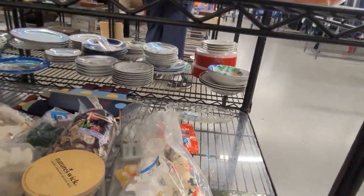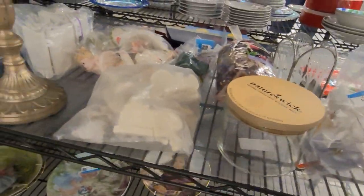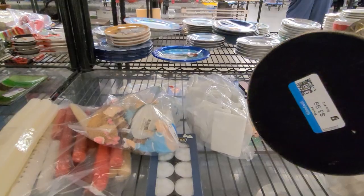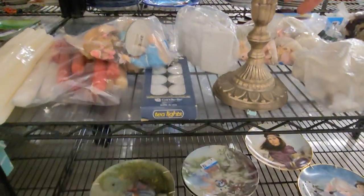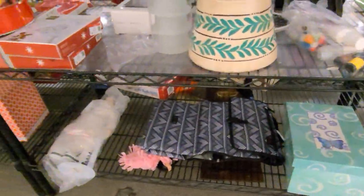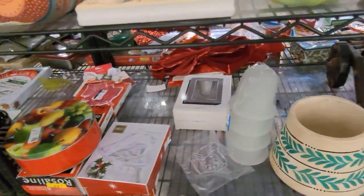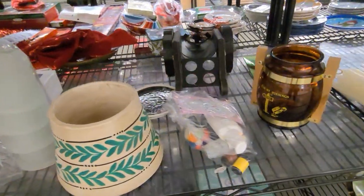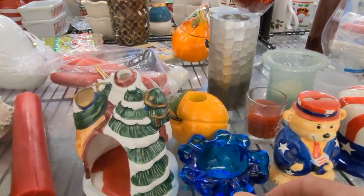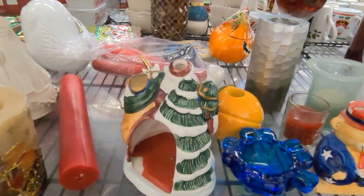Some baggies down here. Angels. Floating candles. It's a big candlestick. Just a decorative piece. Is a cobalt blue ashtray or trinket dish. That's very lightweight. Looks like it was a molded piece, quite modern. We'll leave that.